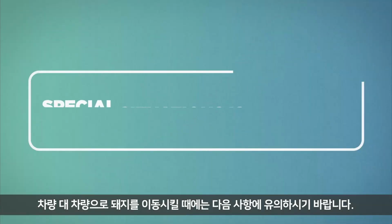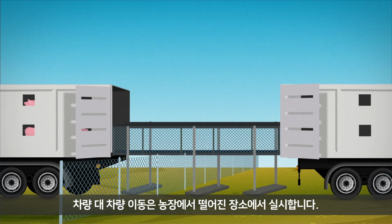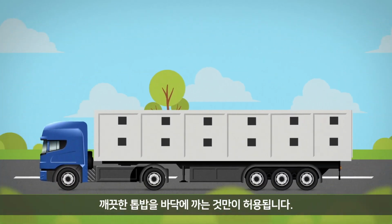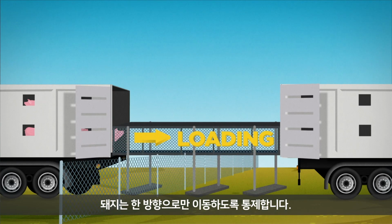A special situation is presented during truck-to-truck transfer. Observe the following protocol. A neutral site away from the destination farm and other pig farms is required for the transfer. The customer vehicle must be clean, disinfected, and dry. Only clean, fresh bedding is allowed in the vehicle. The customer is at no time permitted to enter the PIC trailer. Pig flow is one way only.